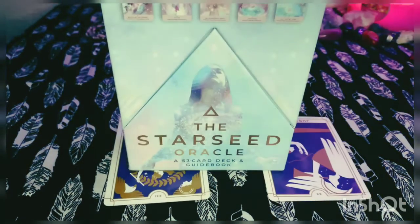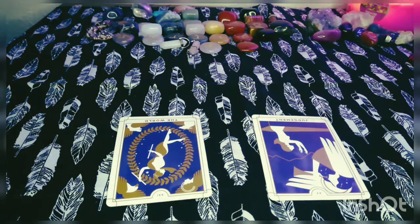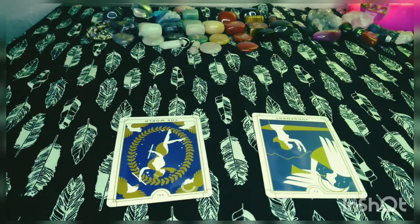I have the Starseed Oracle. Very amazing. Also, I wanted to point out that these are mini tarot cards. At the moment, I'm in love with mini tarot cards, which is fine. You can get the regular size, the jumbo, I say jumbo because they're really big, or mini. That's what's calling to me at the moment. I love them. They're amazing. They work the same. Nothing different at all.